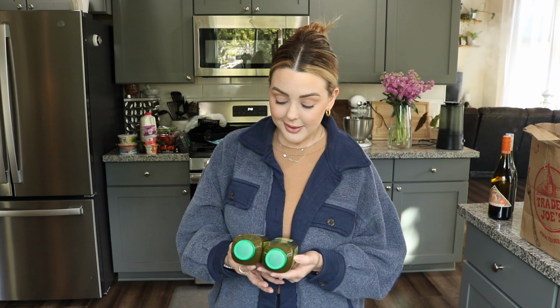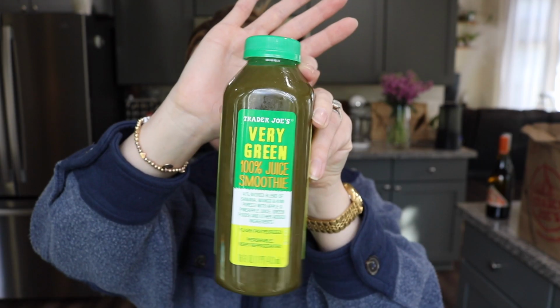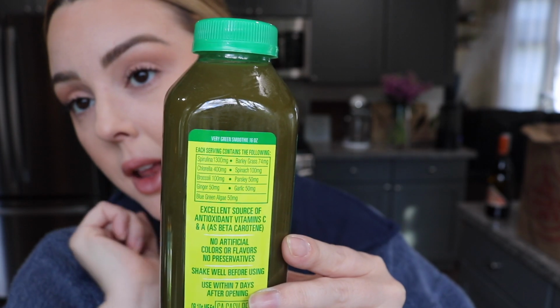So anyways, I got these very green juices. They're just like fruit smoothies. So it has a lot of good stuff: spirulina, broccoli, ginger, spinach, parsley, garlic. Anyways, I grabbed two of these. I figured I could just take a swig of this and feel a little healthier.